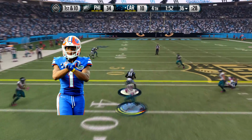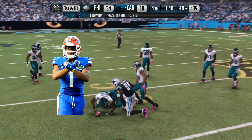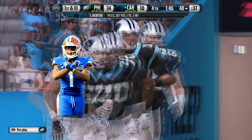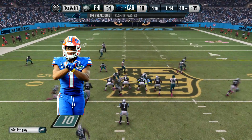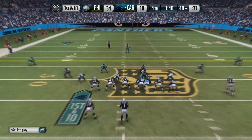My pro comparison for him is a Joe Haden, another Florida Gator corner who has had great success for the Cleveland Browns in the NFL. But I'm pretty confident that I can say Vernon Hargreaves is the overall best defensive back in this year's draft class. Not the most versatile, but in my opinion, the best.